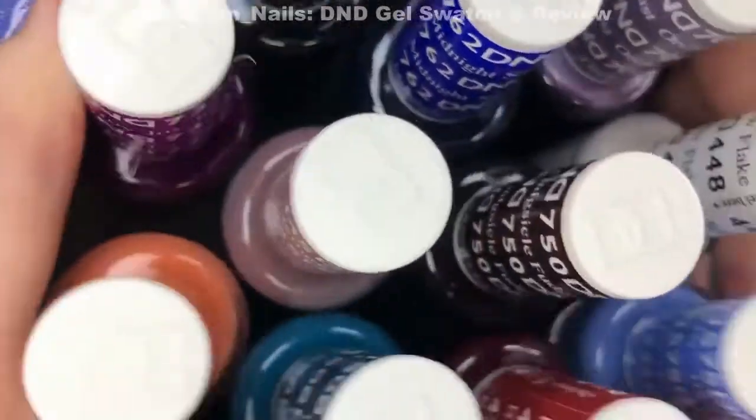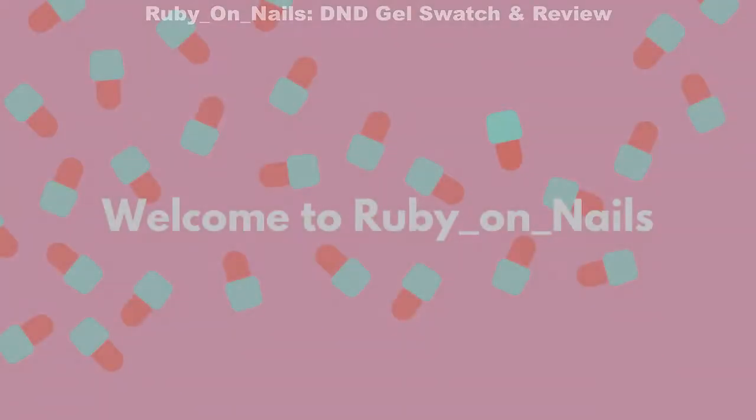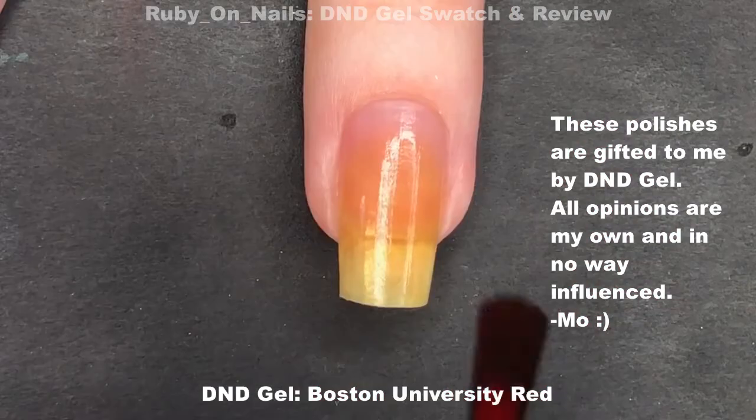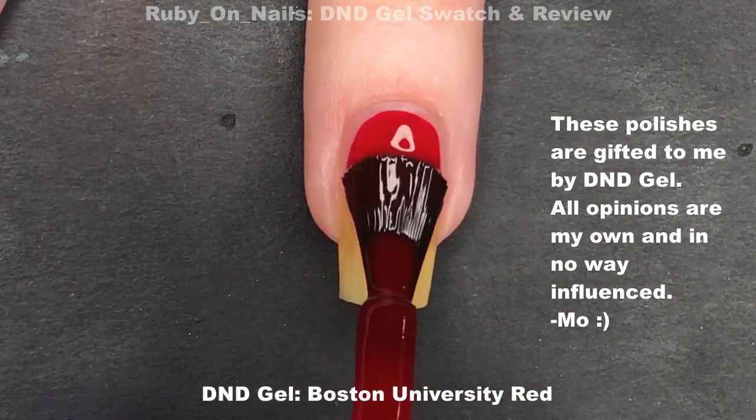Well, this is going to be a bit of a long one, so let's just jump into it. All of these swatches that you are about to see were gifted to me by DND Gel, and this is actually my first time using any of their product.